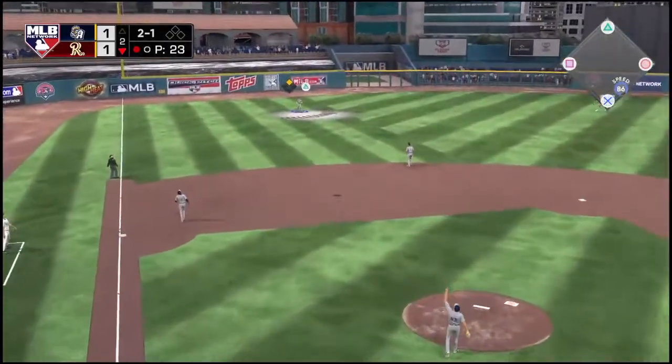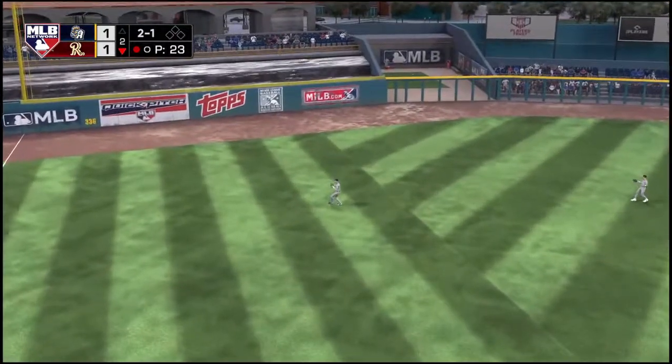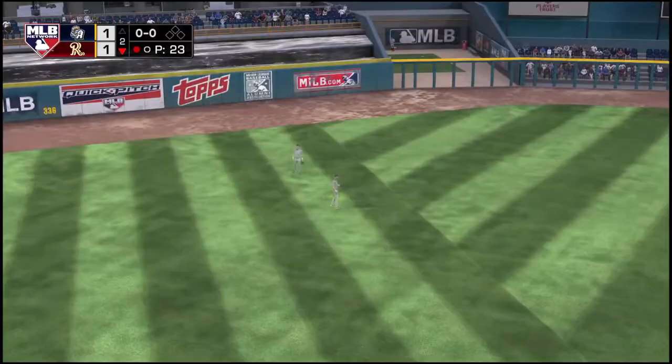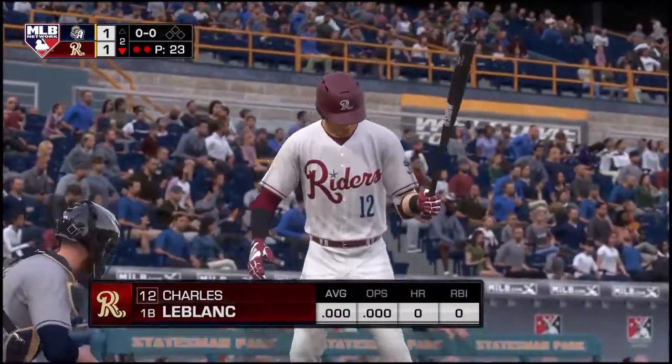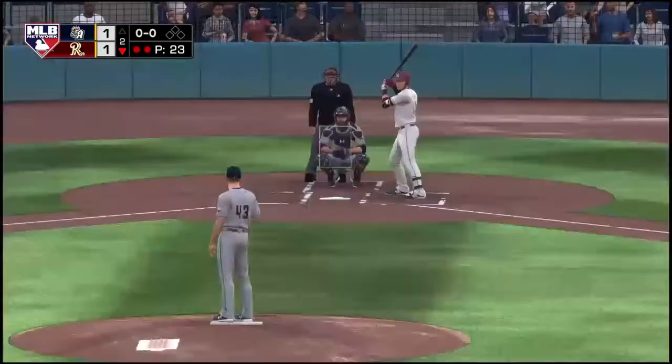Skied in the air to straightaway left. Ruda is right there as he'll put it away without much problem for the second out. Batting 8th, the first baseman. Now at the plate, Charles LeBlanc. He'll try to make something happen with 2 gone in the bottom of the second.